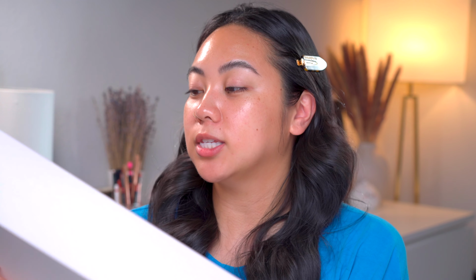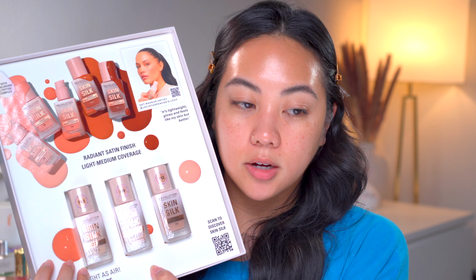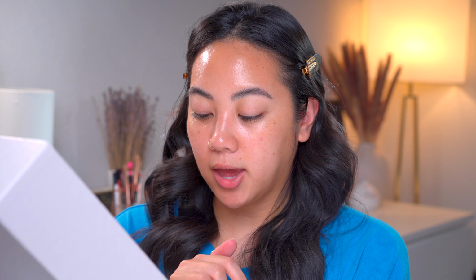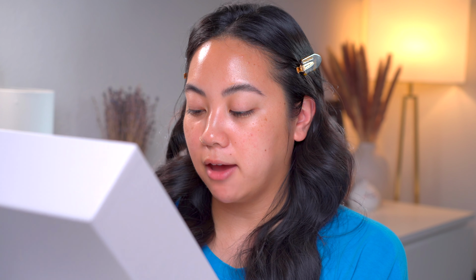Next up, I did get this package in the mail yesterday from Makeup Revolution. This is their Skin Silk Skin Loving Serum Foundation. And I love that it says, "For you" by Christina Studio. I love that. That's so cute. They sent me 3 different shades here of their new foundation. It is that serum foundation. It says it's a radiant satin finish, light to medium coverage, soft as silk, light as air. They sent me the shades F8.5, F10, and F12.